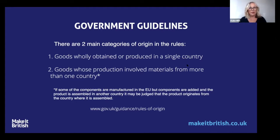And the first one is goods that are wholly obtained or produced in a single country. And I'll give you an example of that in a minute. And the second one is goods where the production involves materials from more than one country. And that is where it does get slightly complicated. And currently, because we're in the EU, we follow the EU rules.